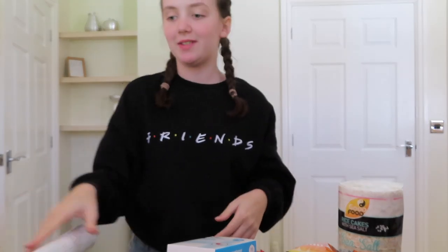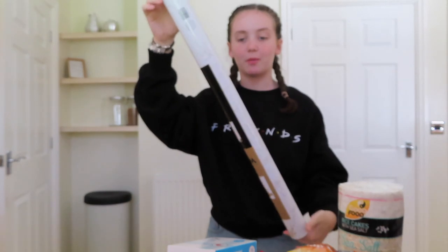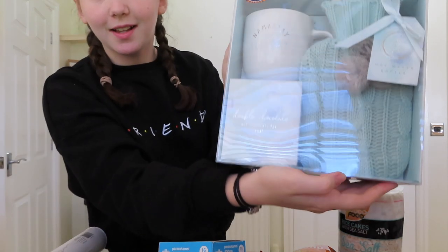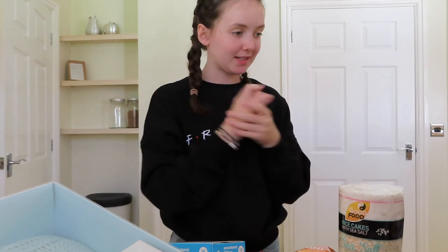One of the main things that we found was a mirror. So I think my favorite thing is, we got one of these maps to put on the wall, and it's one of those like scratch out ones, so I can put this next to my bed. And this is definitely the best thing. We found this. Isn't it good? It's like a hot chocolate set. I'll do a proper little haul in a second.